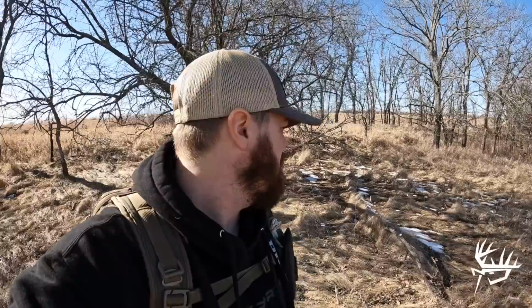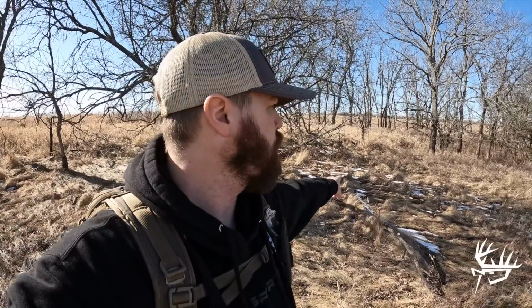No luck here at the first spot. I just changed locations, came in on a new piece, and I barely made it, probably 100 yards from the vehicle, and I just found my first antler of the day. It's definitely last year's or maybe even older, laying up here right over my shoulder down by this log, but kind of out in this CRP. There's a little tree row here, but let's go pick it up.